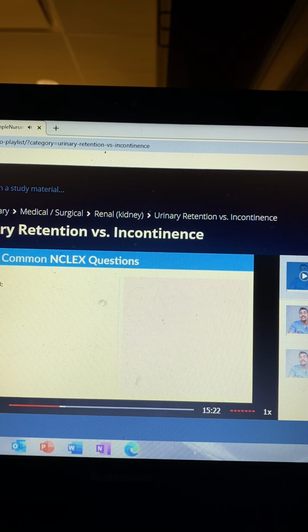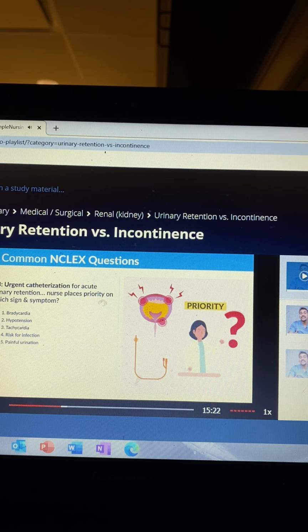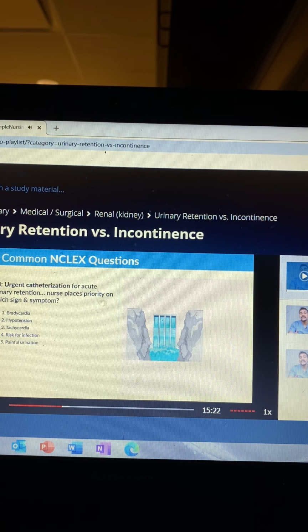Now question number 3 here. Urgent catheterization for acute urinary retention. The nurse places priority on which sign and symptom. So before looking at the options, you're already thinking here, you're opening up the floodgates. So we're thinking that everything's going to be low and slow, nice and relaxed.